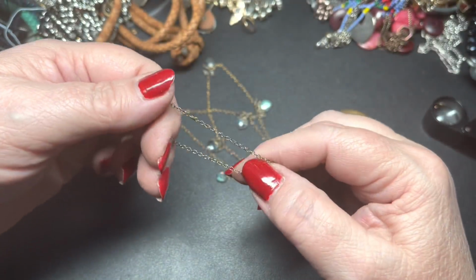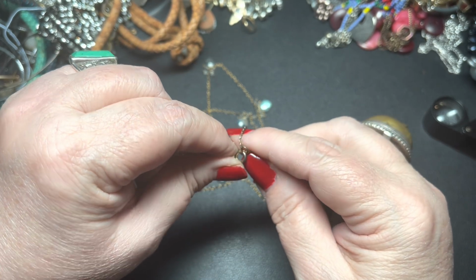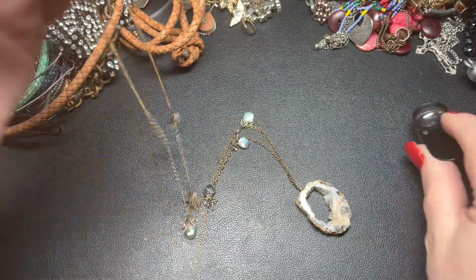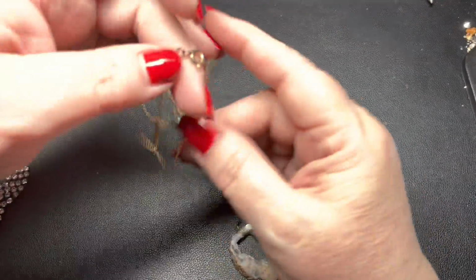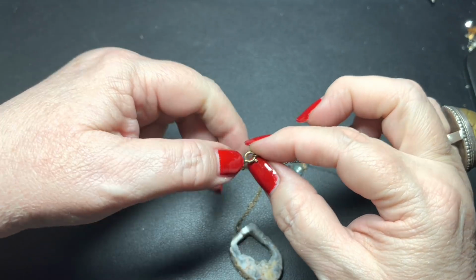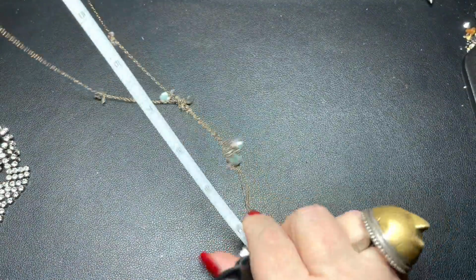Okay. Here we have a long necklace that doesn't have a name. It's a roller clasp. Let me see if there's a name on the roller clasp. It does say something. This is 925. So we're going to put this over to the side and test it. Okay, so I tested this, and it is 925 Vermeil. It has a small little extension on it here. The chain and the clasp is definitely 925 gold tone, so Vermeil.